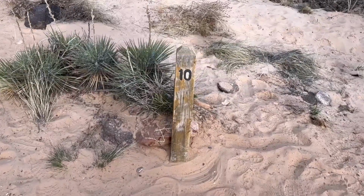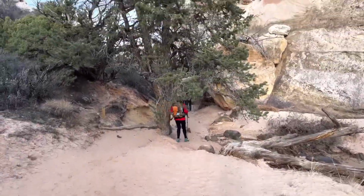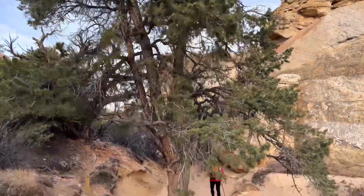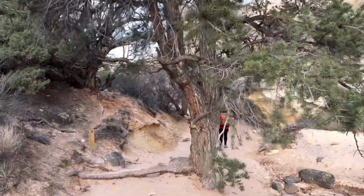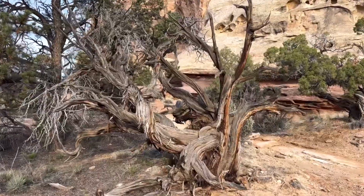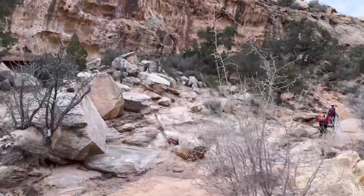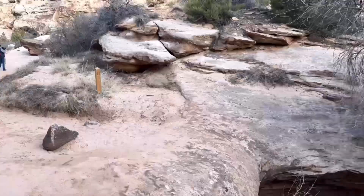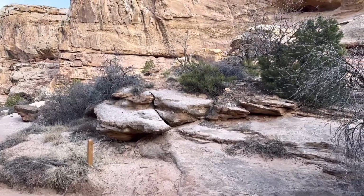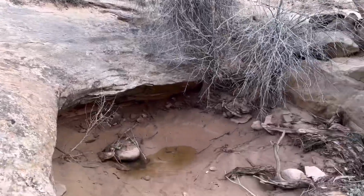I just realized there's numbered sections along this trail. And this part is talking about the tree and how people utilized the resources that were around. So they used these trees for seeds and sturdy wood. So we're at number 12, and what the paper is saying is when there's a lot of water, this area right here becomes a waterfall, and it fills this area up with water.